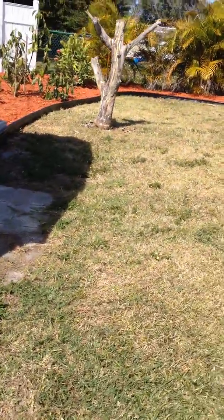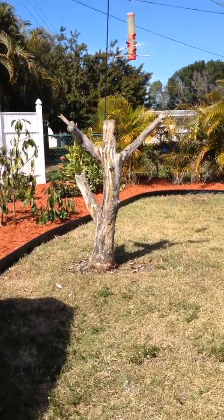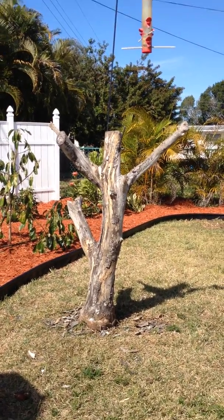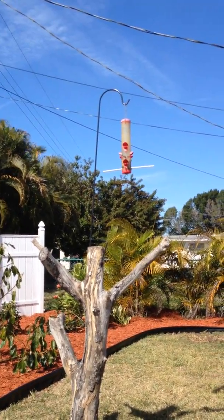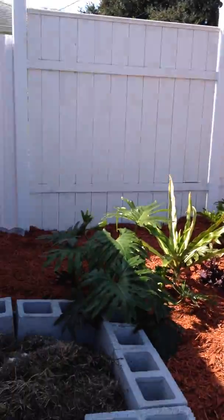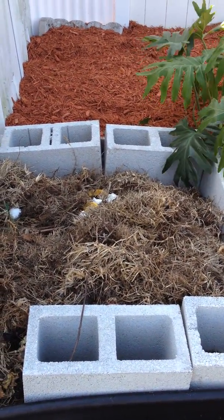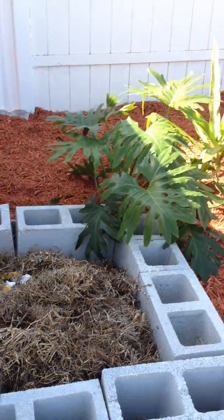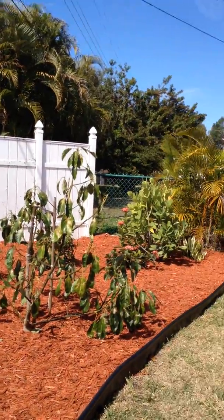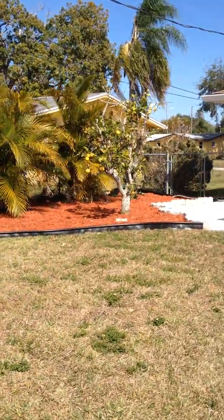So if we go on the other side of the shed, we have this dead tree. This was also here when we moved in. Jason cut a bunch of dead stuff off of it, but we did leave it up for the bird feeder, so we'd have some place to put it. Over here, we have our compost area, and hopefully we'll get some good vegetables from composting. We just finished up this area with the mulch and all that this past weekend.